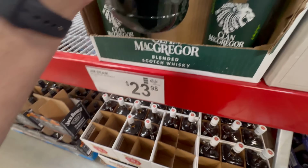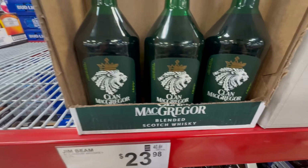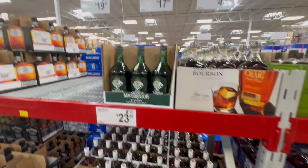This is 40% ABV or 80 proof. It is a product of Scotland, so it did make it here all the way from Scotland. But I guess if you don't care what you drink, that might be for you. But for $18, that's a massive red flag.